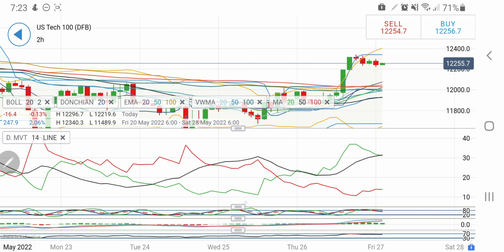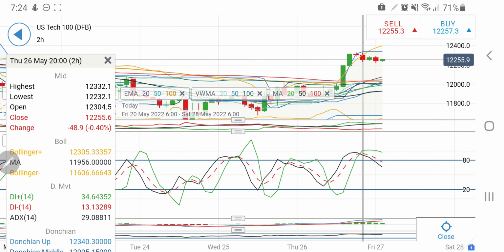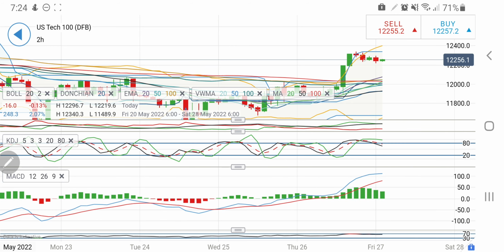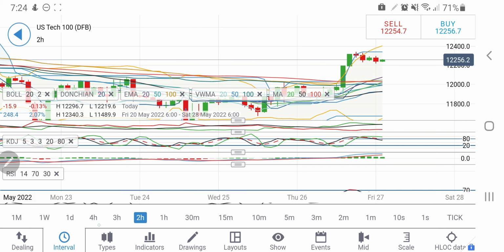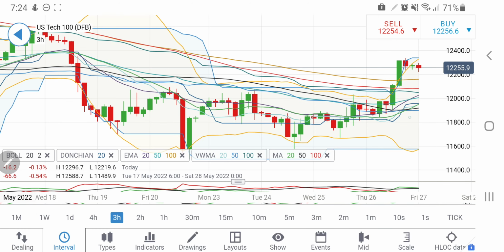Now look at the directional movement is extremely bullish. The stochastic is near to top, looking downwards here. So you can see this. It is looking downwards, sloping downwards. MACD was extremely divergent, now trying to converge a bit. RSI is also trading near to overbought levels. So a little retracement or little cooling till towards 12,180 can be seen.